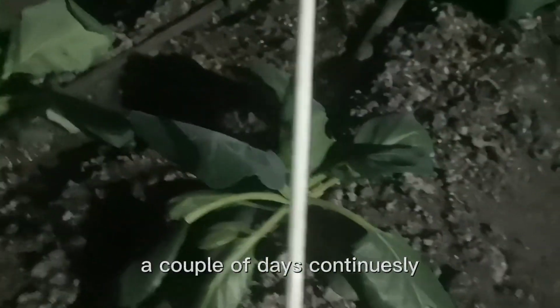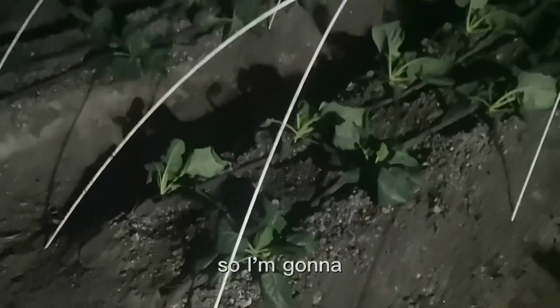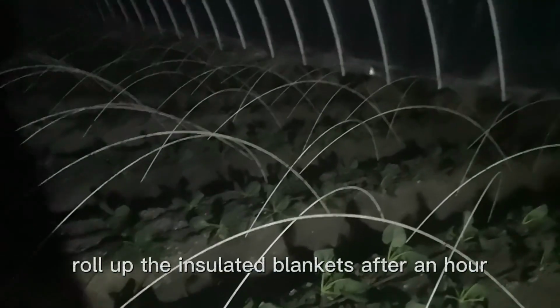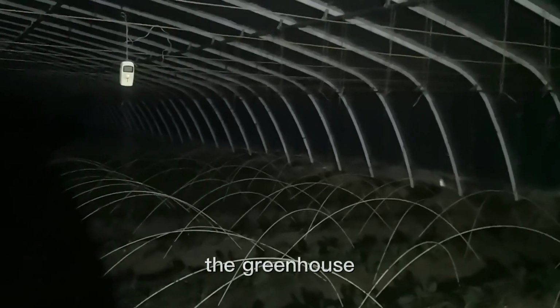After a couple of days of continuous cloudy weather, no sunlight, they freeze a little bit. But they will recover. So I'm gonna roll up the insulated blankets, and after an hour I will come back and check how warm it is in the greenhouse.